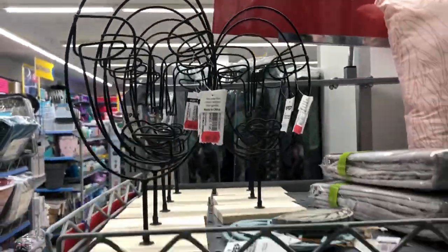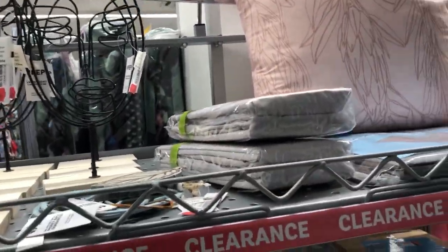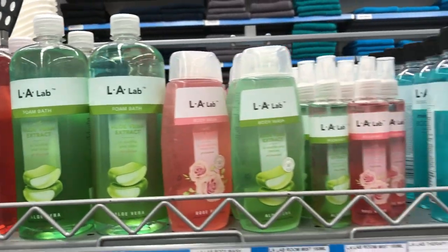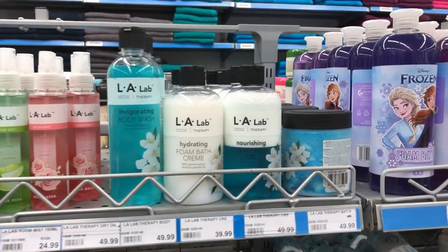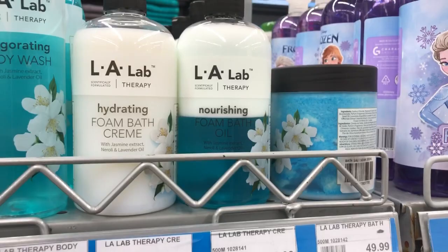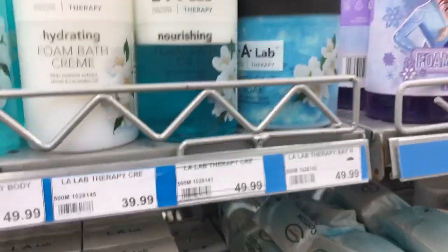Here's the sale section. This very cute thing, statue thingies, which just retail for $59. They are on sale. And yeah, here we have LA Lab Girl cosmetics. I am so in love with those things, guys.